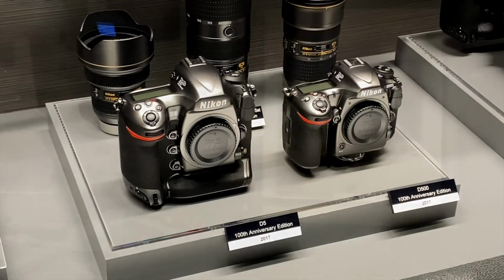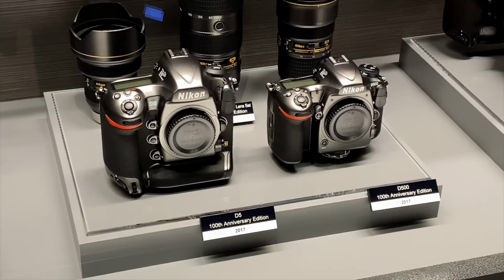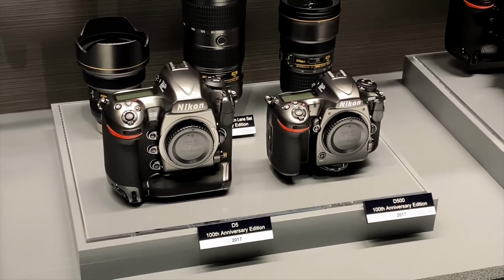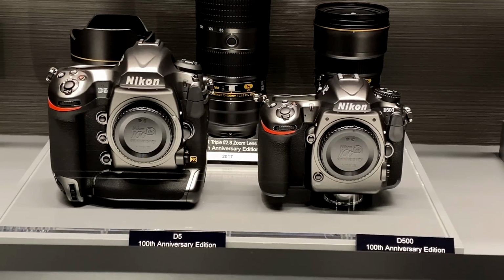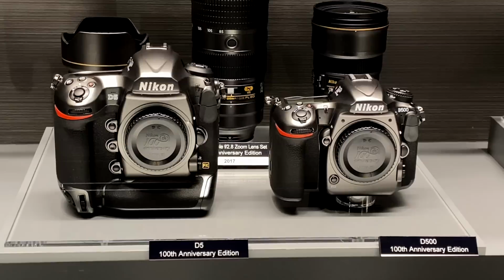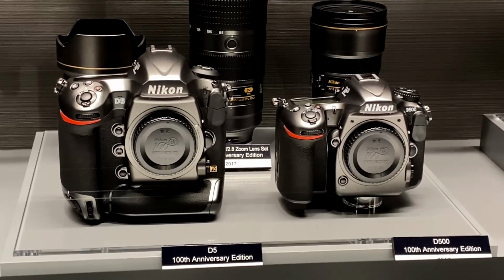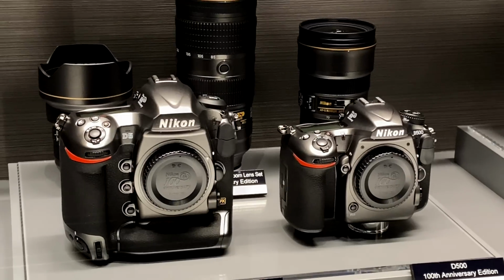And here is the 100th anniversary set, and it was much anticipated when Nikon said we will release some 100th anniversary cameras, because people really did think that possibly, maybe, they might remake the Nikon F or something, but no. It was a D5 and a D500 and some lenses. So, yeah.